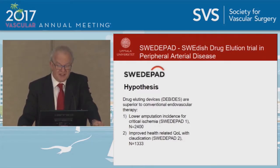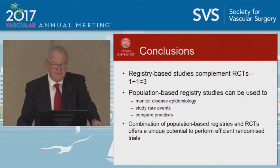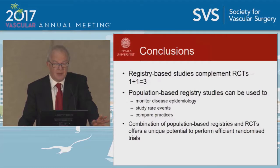We have initiated such a study in the JVS called the SwedePad study, where we test drug-eluting devices on both patients with critical limb ischemia and claudication. So in conclusion, registry-based studies complement RCTs. They are not competing. And population-based registry studies can be used to monitor disease epidemiology, study rare events, compare practices. And a combination of population-based registries and RCTs offers unique potential to perform efficient randomized trials.